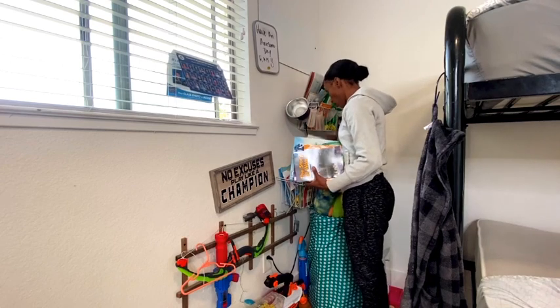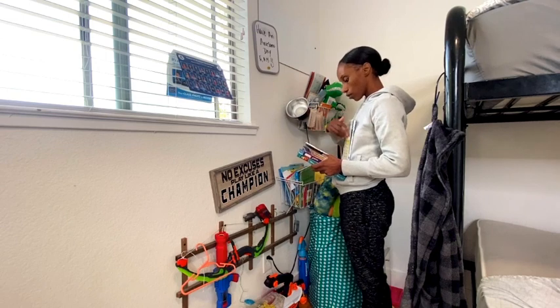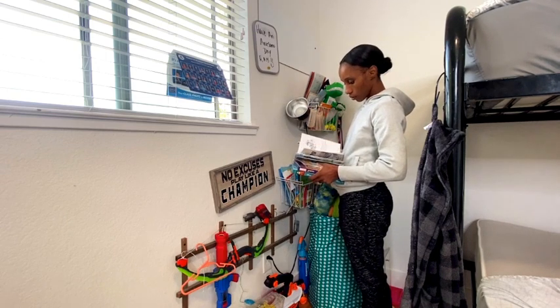We'll have him read during breakfast time or in the evenings, or sometimes dad will be folding laundry and he'll have him read to him when he's doing that. So we're always trying to keep him reading, especially with him being so engaged in it. So he's been working really, really hard.